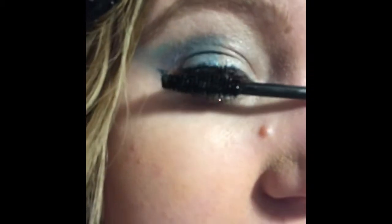And then next is this nice full-size Tarte Black Amazonian Clay Mascara. So here's what the packaging looks like. It looks really cool. It's huge. Let's see what the wand looks like. I mean, it smells like mascara. I already have mascara on, but let's see.